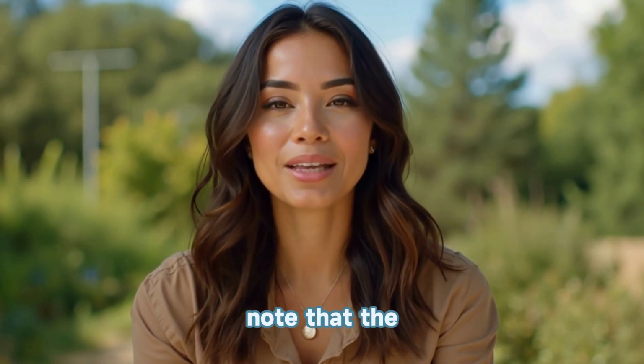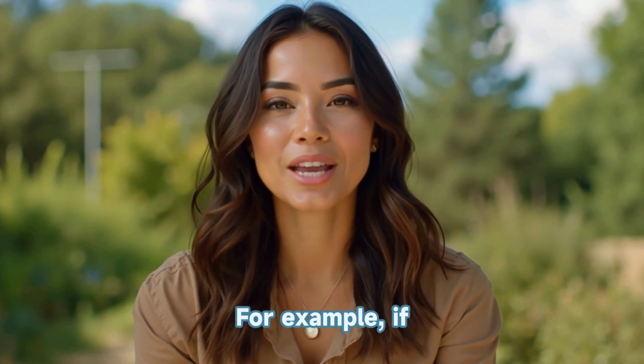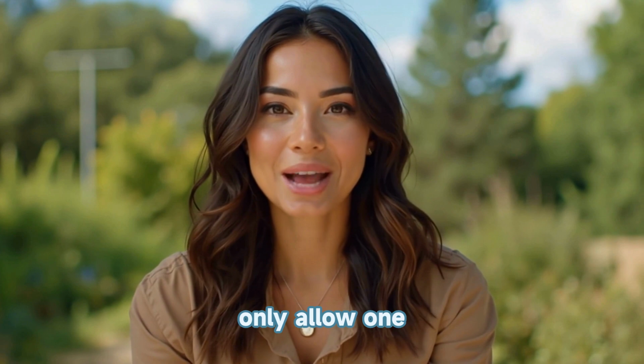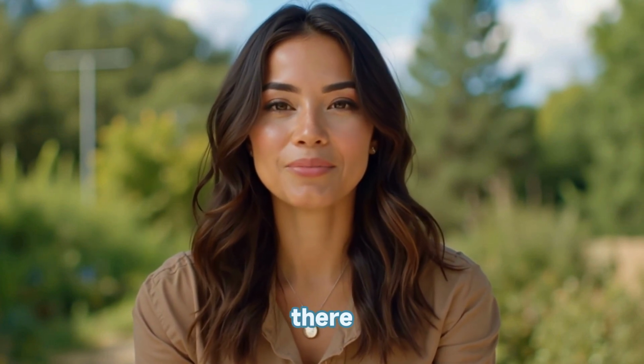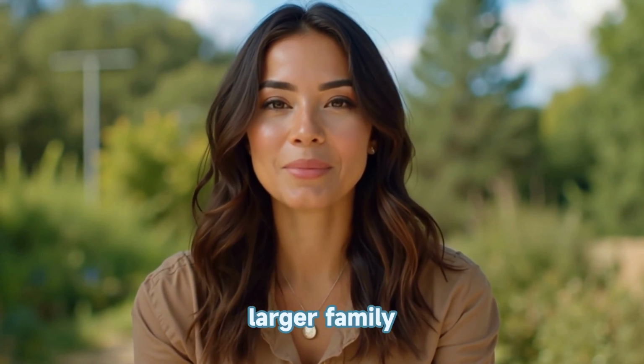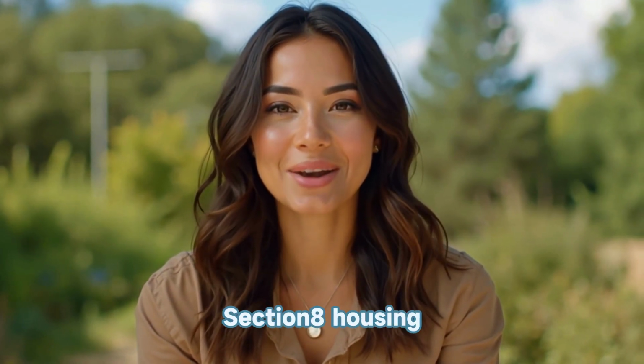It's important to note that the configuration of a unit can influence how many people are allowed to live there as well. For example, if you're looking at a small 1-bedroom unit, housing authorities might only allow 1 person to reside there. Conversely, if it's a larger 1-bedroom with ample space for small children, they might consider it suitable for a larger family. Now, let's talk about the reality of applying for Section 8 housing.